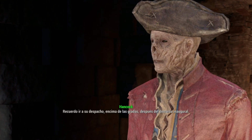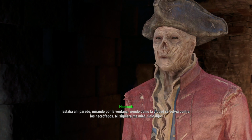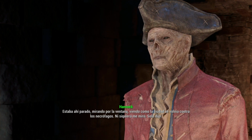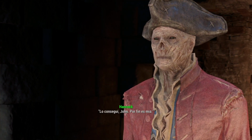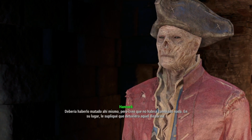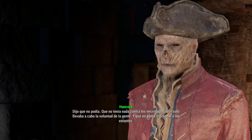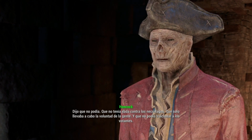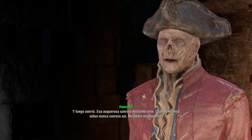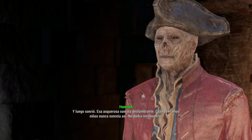I remember storming into his office above the stands after the inauguration speech. He was just standing there, staring out the window, watching as the city turned on the ghouls. He didn't even look at me. Just said, "I did it, John. It's finally mine." Should have killed him right there, but I don't think it would have changed anything. Instead, I pleaded with him, begged him to call it off. He said he couldn't. He had nothing against the ghouls. He was just carrying out the will of the people. And he couldn't betray the voters. And then he smiled. That hideous fucking mile-long smile. He never smiled like that when we were kids. I didn't even recognize him.